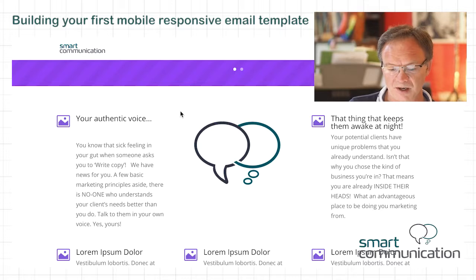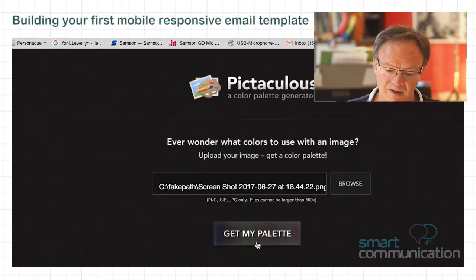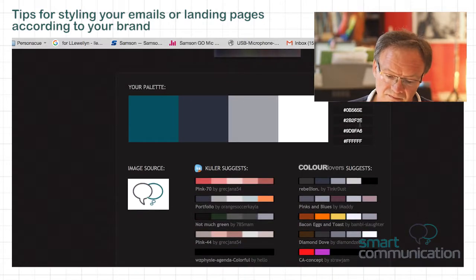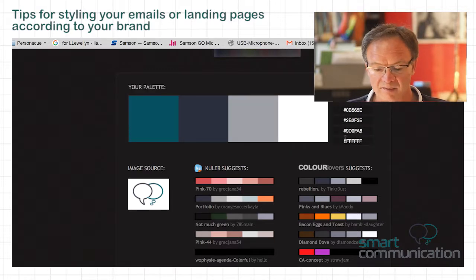So I want to take this image. I'm going to take a quick snapshot of it. You can do exactly what I'm doing. I'm just taking a snapshot. I'm going to open that on that page, and I'm going to ask this site to give me a color palette. There we go. I've just been given a very nice color palette with the colors on the side here. So now I have colors that I can use on a landing page and in my emails without having to guess. The numbers are on the side here.